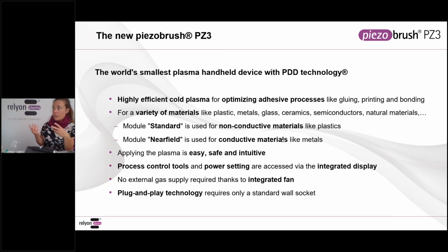So in our durability tests, we can see that there's really etching on the plastics, but this is on a time scale that is far beyond what you will actually see with a handheld device. This is really going over nights and over days. You will see that the materials will be affected, and therefore we use very durable materials for our nozzles, of course, for our modules.